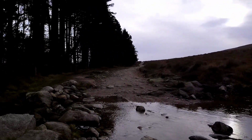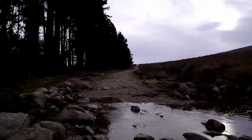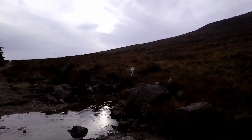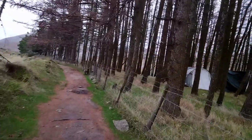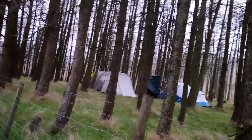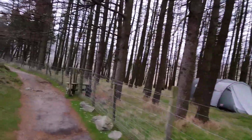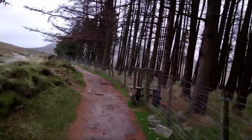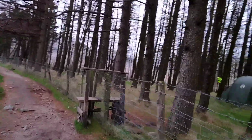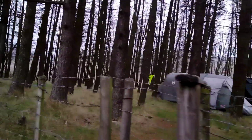See, that's what you're facing with here. But I think it's just because there's so much rain. I think that's why it's flowing so heavy. Yeah. But there we go. So this is another campsite. I think maybe this is one of the main campsites here. I thought it was further back down the path there, but there's the little stand we get over. And you can see people camping there now.